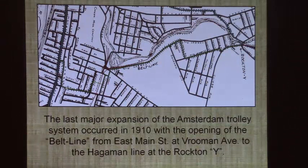The last major expansion of the Amsterdam trolley system is 1910. They decided to build a belt line. The belt line leaves Main Street and Vroman Avenue, climbs Vroman Avenue, another 14% grade. Cuts across, makes its way across the top part over to the Five Corners area. Goes up Forest Avenue.